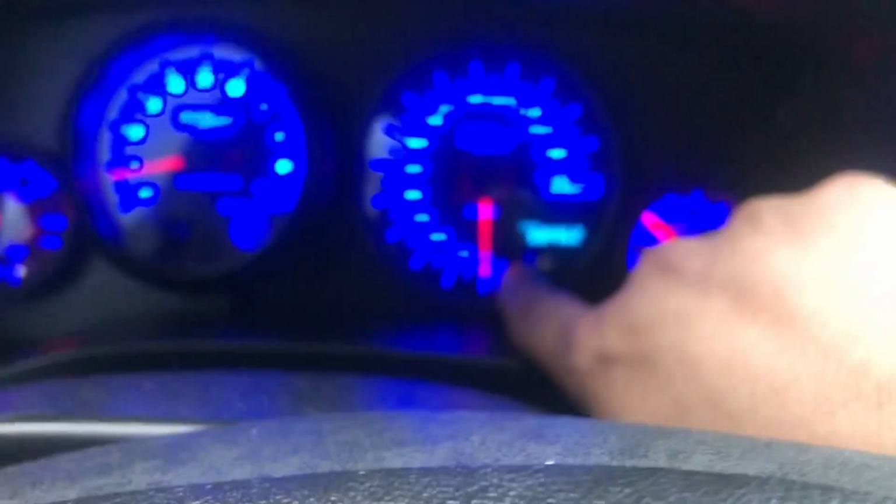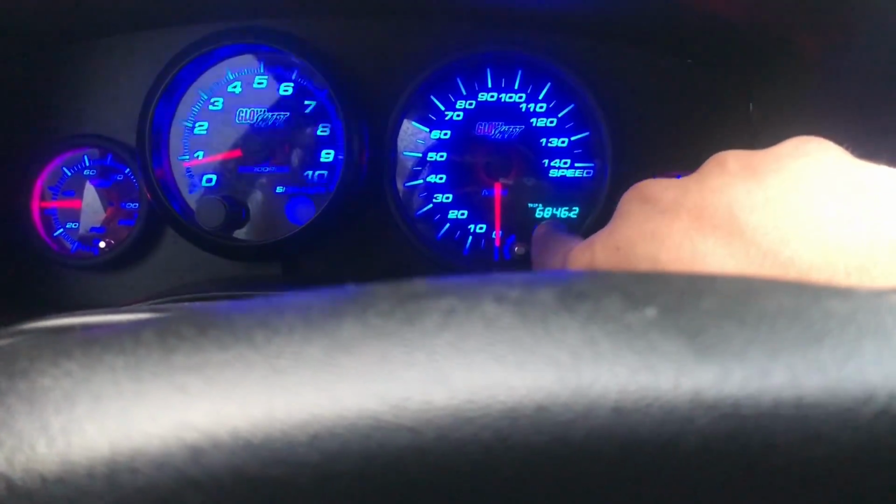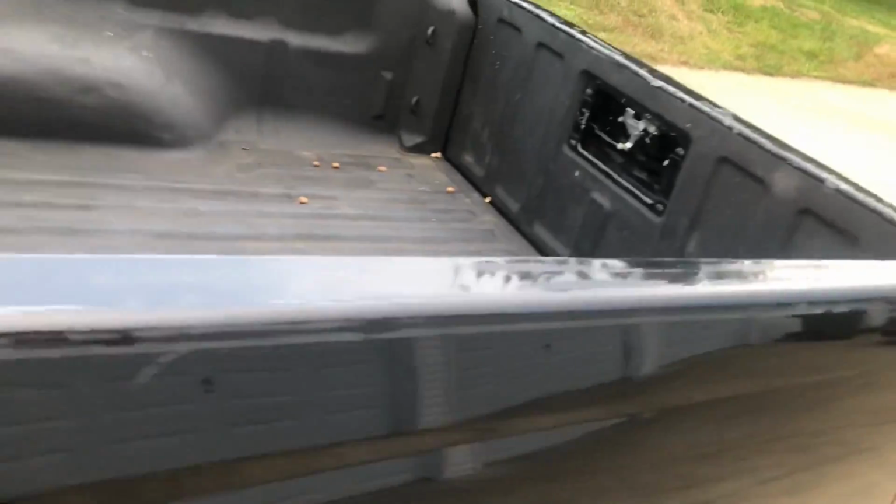Got these really pretty gauges, the Glowshift gauges, which by the way, you can change the color of. You can change them to whatever color you want, which I like the blue because the radio and the fuel gauge are all blue. So this is it. Let you hear what it sounds like running. You can hear the small cam that it does have.